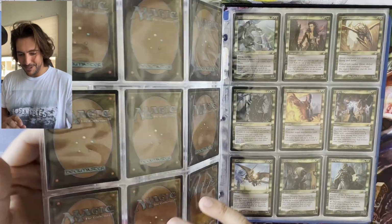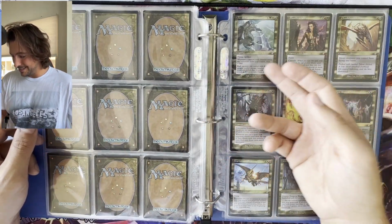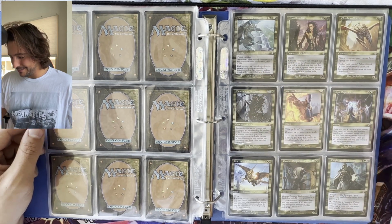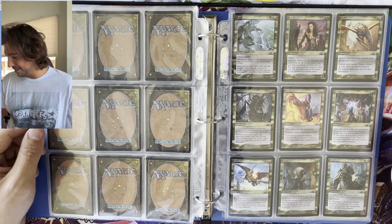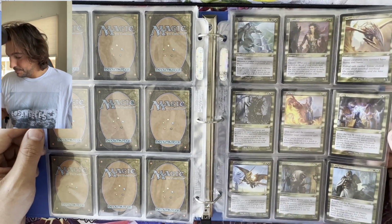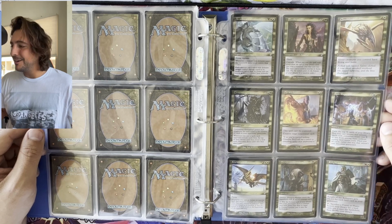Abrupt Decay, also a nice card. I truly enjoy seeing the elder dragons, like Arcades. I wish they had all 5 of them in the set, but they didn't. The new Bloodbraid Elf art.